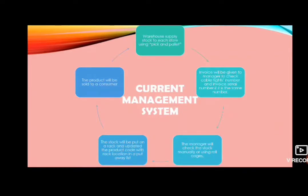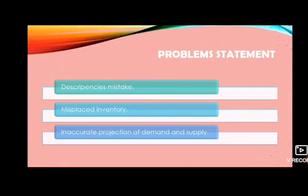Based on the current system, we found many problems in their current inventory management system, and among them are: first, discrepancy mistakes. 99 Speedmart has many mistakes during the stock taking process. There are many discrepancies in the counted and reported stock levels. It is because of staff errors during the stock take process, stock labeled with incorrect identification, stock mistaken for a similar product, counting using the incorrect unit of measurement, and so on.